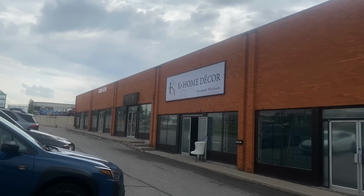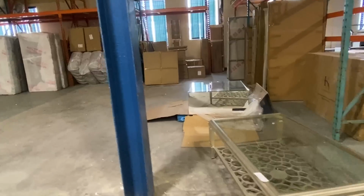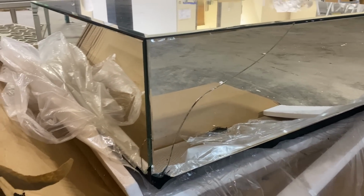Anyway, I had to check this table out, and the listing brought me to this furniture wholesaler. Now the damage seemed pretty manageable, but I quickly realized this was not gonna fit in my car, so I ended up having my partner come with his.